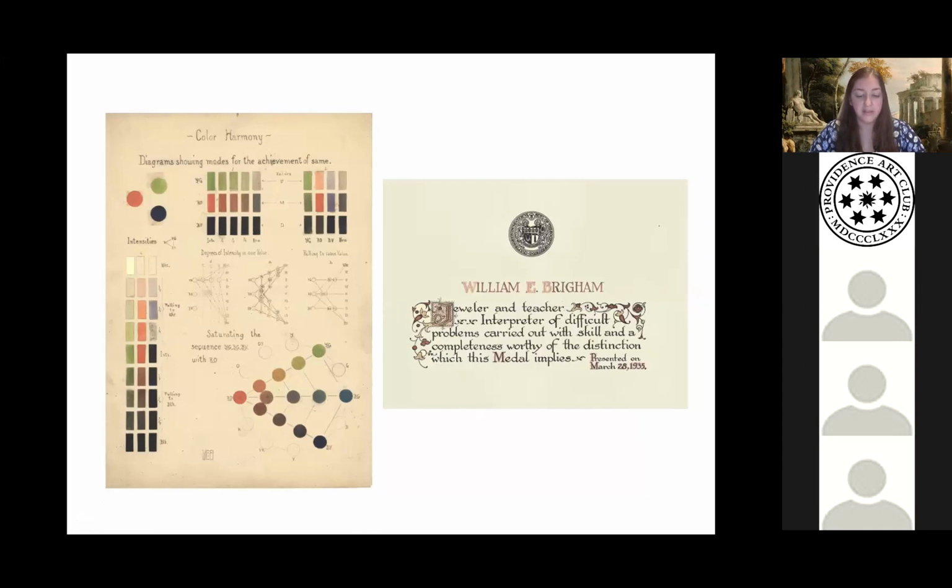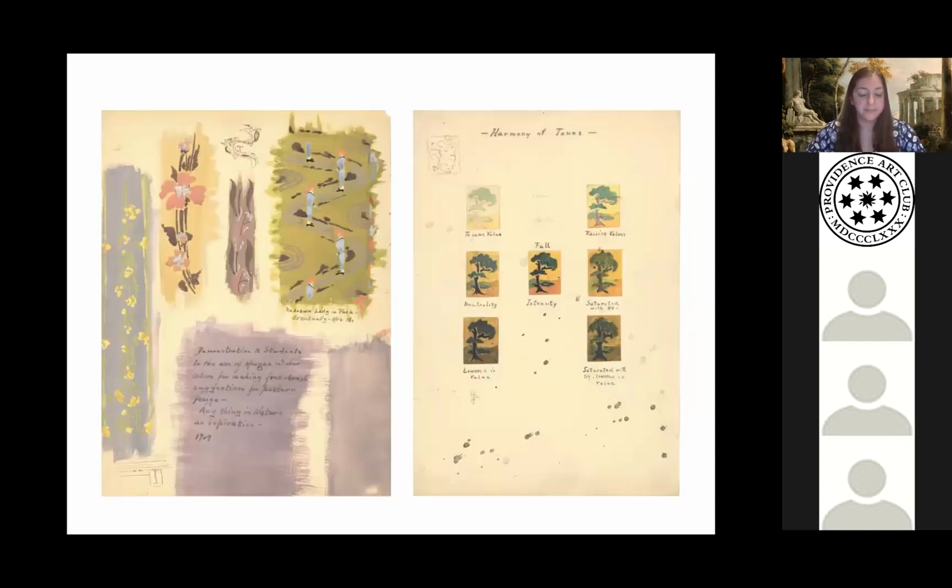And on the right, we have the award for his medalist from the society that I was mentioning earlier, and it says, William E. Brigham, jeweler and teacher, interpreter of difficult problems carried out with skill and completeness worthy of the distinction which this medal implies. Interpreter of difficult problems may seem an unusual thing to say, but in my interpretation, and as we'll see later, much of Brigham's design process was related to problem solving.